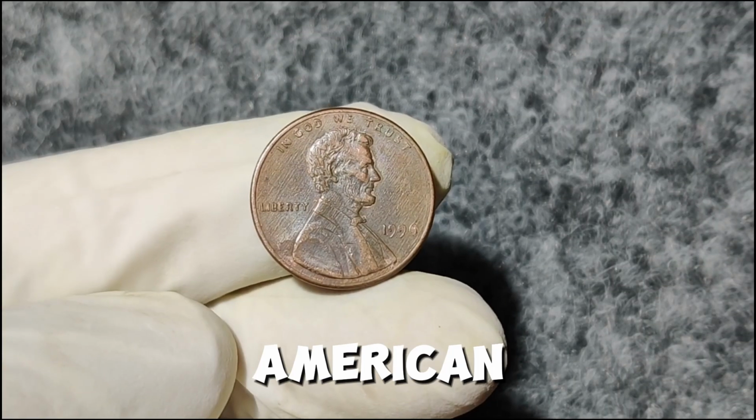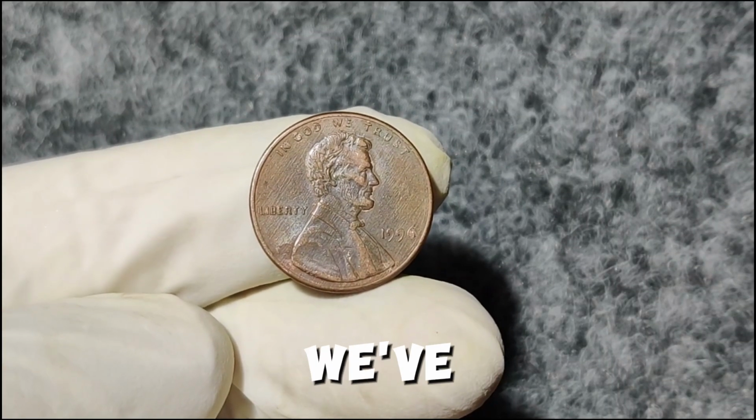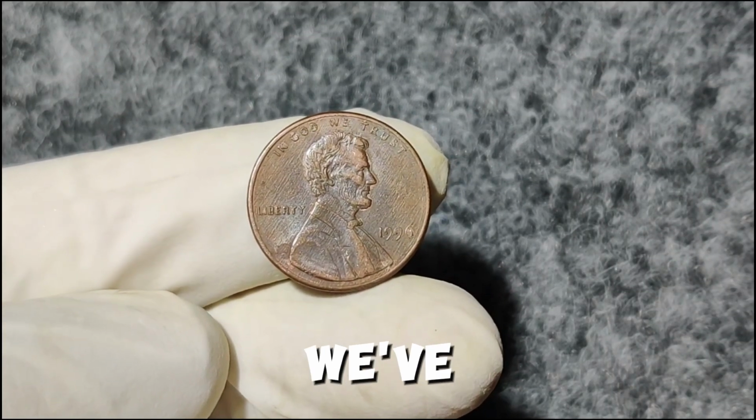Whether we keep it or phase it out, the 1-cent coin has had a remarkable history. It's a piece of American culture, a reminder of where we've been, and a symbol of how far we've come as a nation.